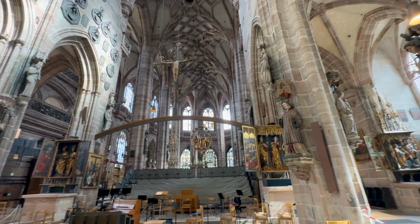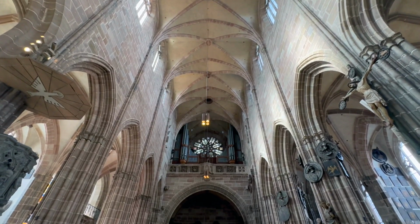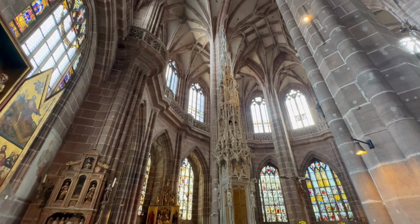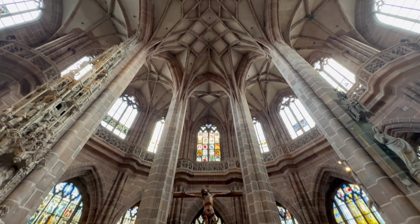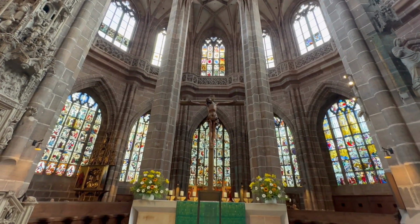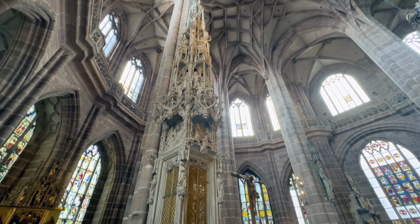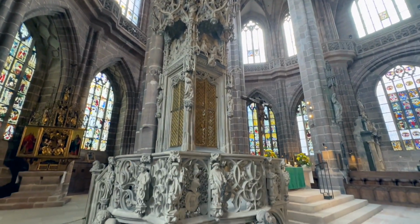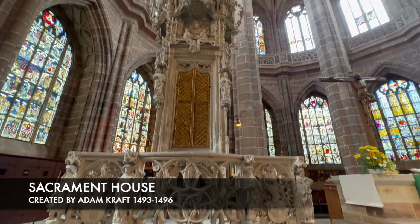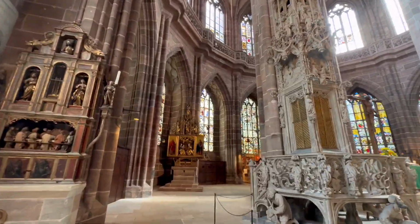The very important late Gothic furnishings were largely preserved through storage. Not all of the movable pieces of the rich furnishings originally come from St. Lorenz. Many of the cultural assets came from secularized or destroyed monasteries in Nuremberg and the surrounding area. Particularly noteworthy are two masterpieces of late Gothic sculpture that are part of the church's original furnishings. The first is the Sacrament House, created by Adam Kraft between 1493 and 1496, an almost 20-meter high sandstone tabernacle.